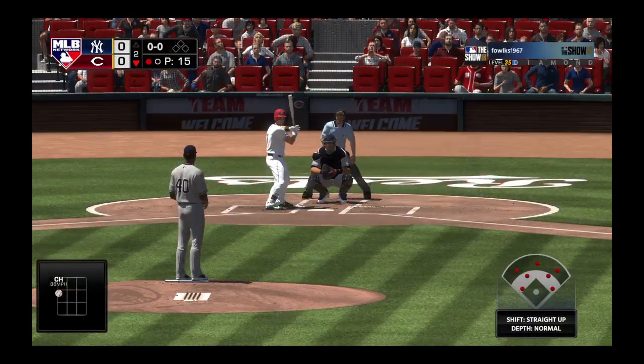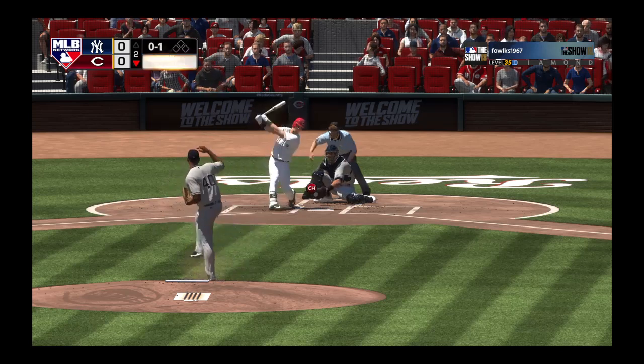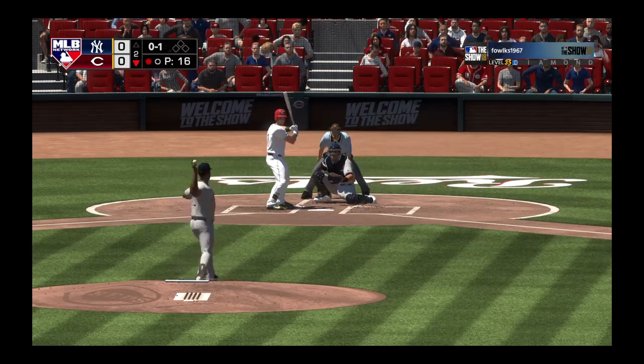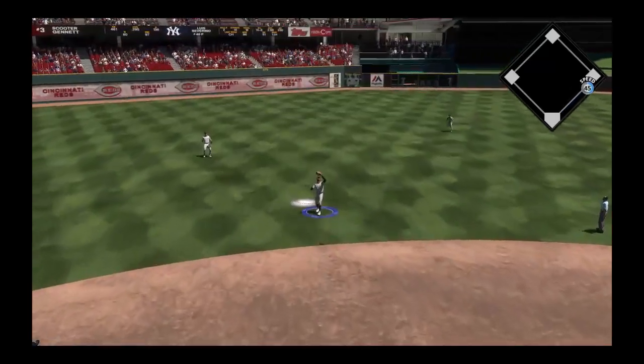Here's the second baseman, Scooter Gennett. Previous history with Luis Severino. He's hitless in 3 at-bats. Now a swing and a miss. Took something off that one, and it's strike 1. Popped him up. Gregorius calls for it. 2 down.